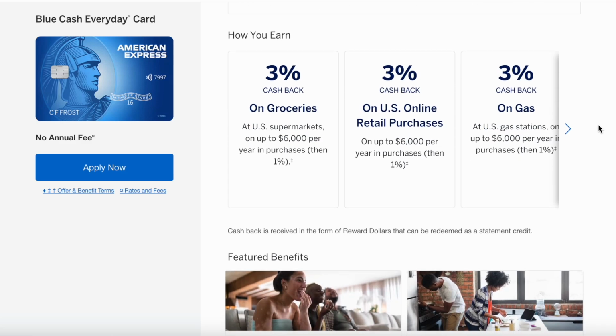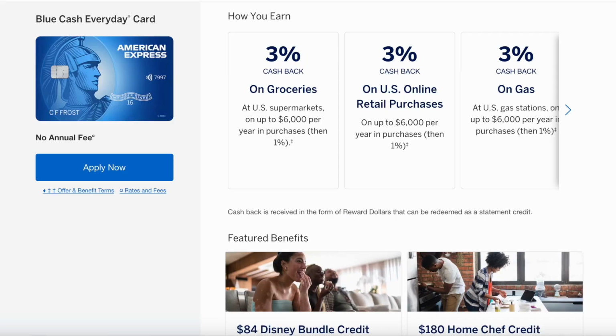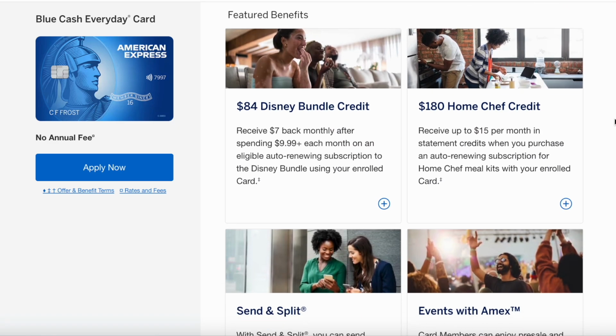And now we can look at the earnings with the card. 3% cash back on groceries, 3% cash back on US online retail purchases, and 3% on gas. And in all of these categories, you are going to be earning this 3% cash back up to $6,000 per year in purchases. Even though there is a limit to the 3% cash back you can earn, this card also has some credits that could make it worth it for you to sign up for.